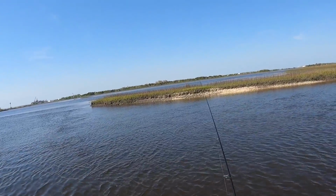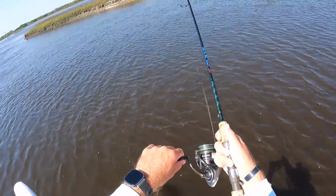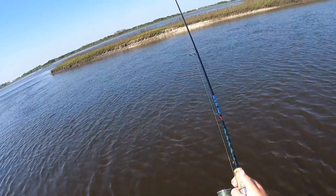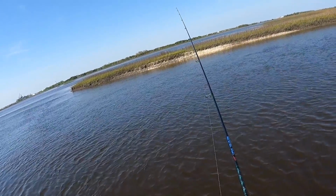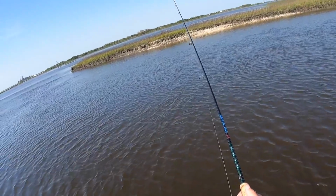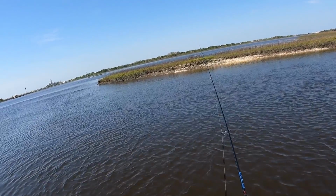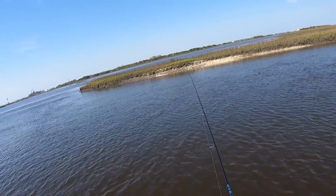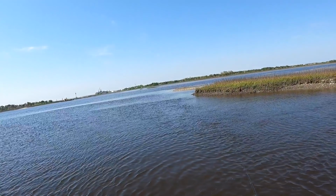All right guys, so just threw it out there. I'm gonna let it sink a little bit, and I'm just gonna do a very slow retrieve, just like this. Give it a couple little pops. Very slow. I don't know what it is today, but they have a super soft bite. They're just not committing to a lot of these presentations. They're hitting it on the tail and stuff like that. So hopefully by just slow rolling this 2.0, making it a super easy meal for them, they'll go after it.